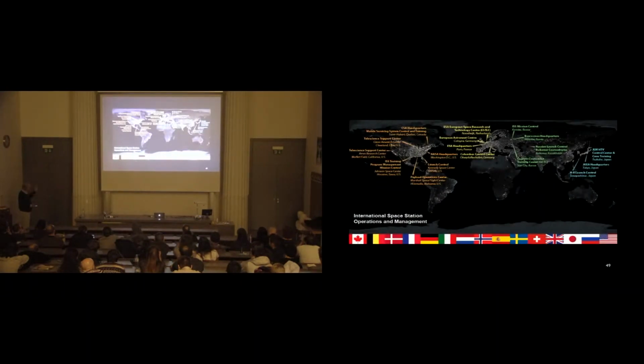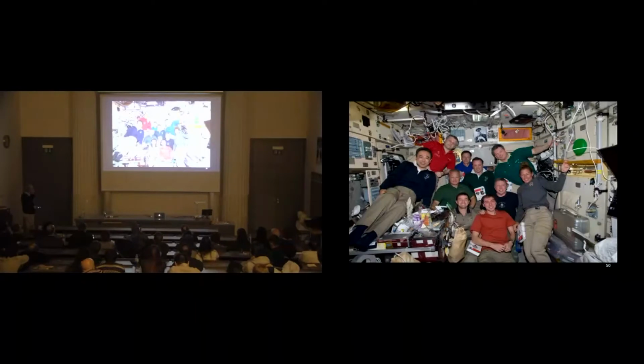And just to underline that international aspect, these are all the major operation centers around the world that are involved in the station, ranging from North America to Europe to Asia to Russia, quite a considerable range of centers and an extraordinary level of teamwork. And that extends to the station itself. Just to underline the fact that you have astronauts of different sexes, of different ages, coming from different nations, speaking different languages, all living together in an extremely confined environment for months at a time.